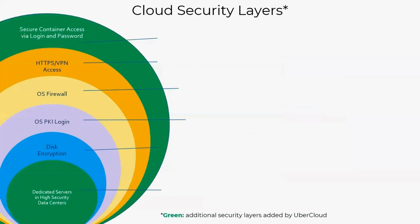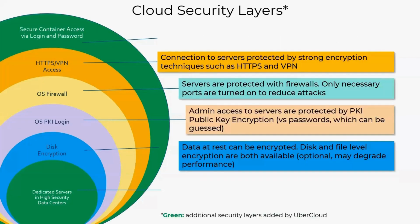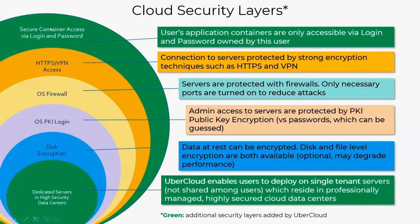About security, very quickly, these are the standard security layers that a cloud provider offers. But UberCloud adds 2 more layers of security to that. The top one is a secure container access via login and password. And the user is the only one who owns the login and password information.